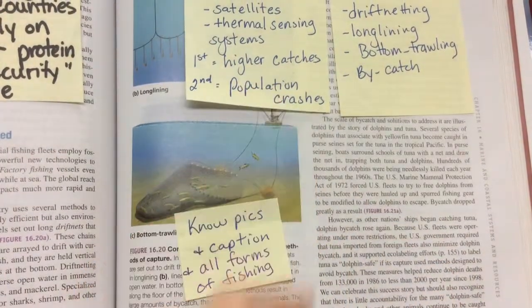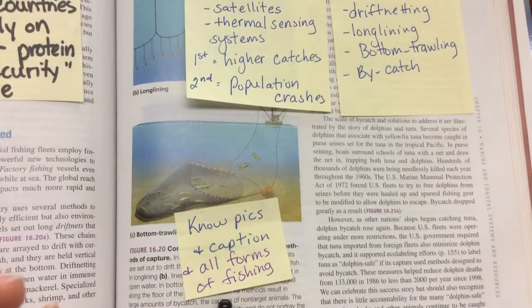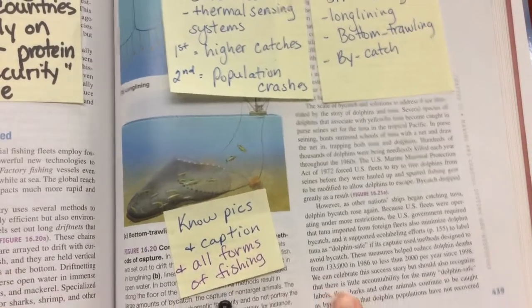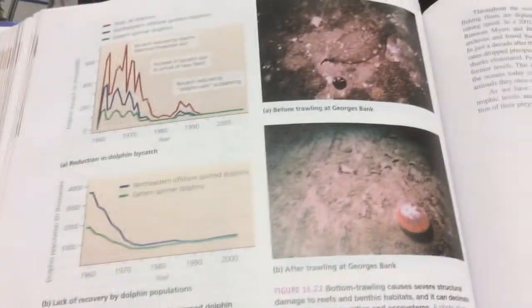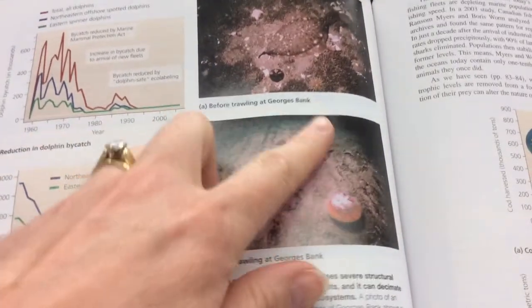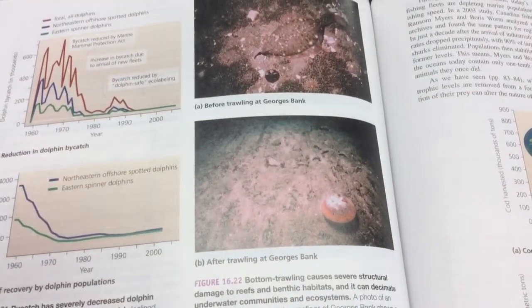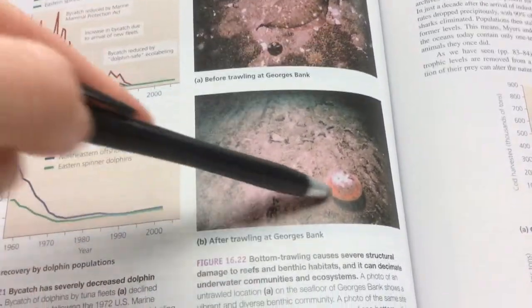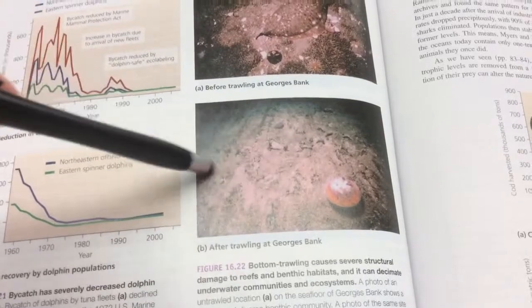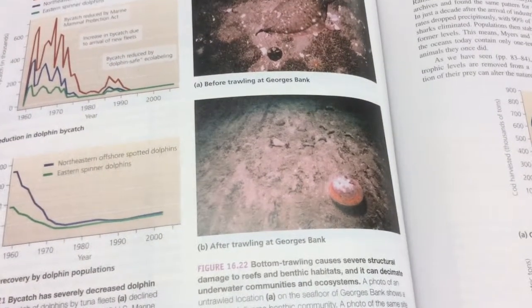So when there's a population crash, the Fish and Wildlife Service in the U.S. goes in and starts to regulate it and give quotas. So this is an example of tragedy of the commons. So you can see here what happens with bottom trawling. So this is a benthic community. Here's a halibut or some kind of fish like a halibut. And after bottom trawling, it's totally scraped and destroyed. And so that's a big issue with bottom trawling.